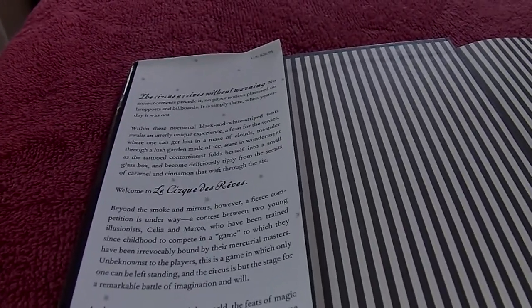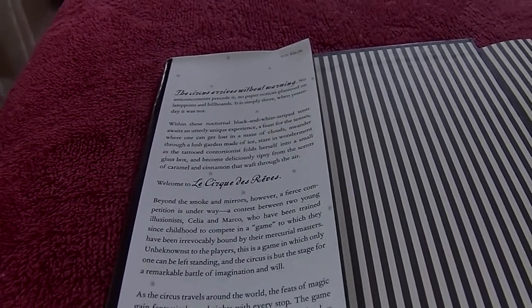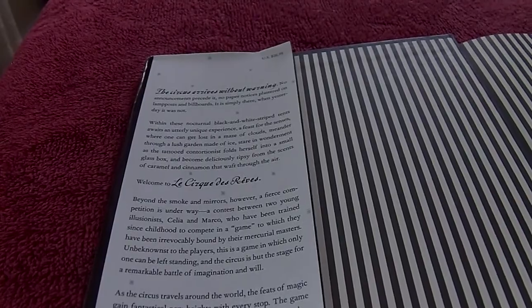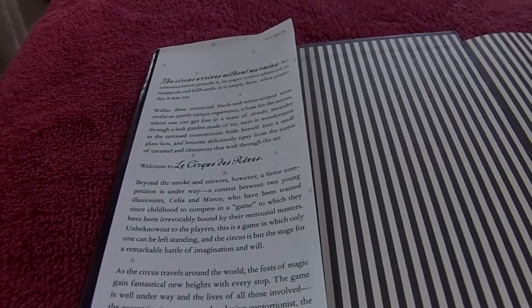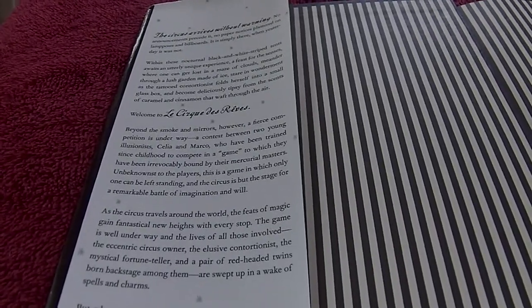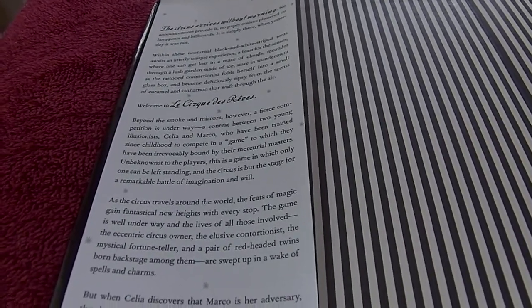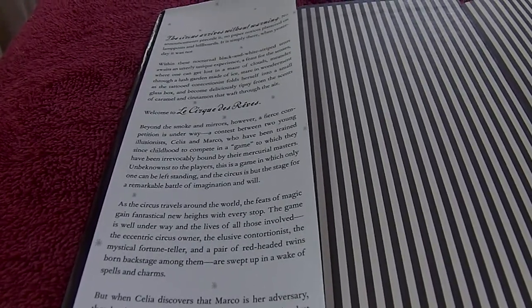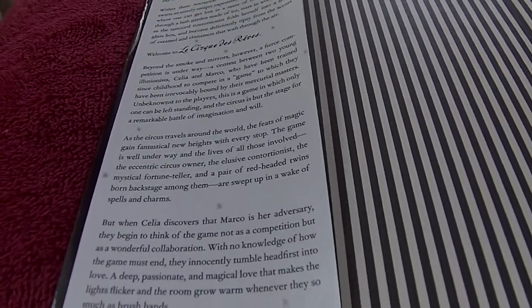Beyond the smoke and mirrors, however, a fierce competition is underway, a contest between 2 young illusionists, Celia and Marco, who have been trained since childhood to compete in a game to which they have been irrevocably bound by their mercurial masters. Unbeknownst to the players, this is a game in which only one can be left standing, and the circus is but the stage for a remarkable battle of imagination and will. As the circus travels around the world, the feats of magic gain fantastical new height with every stop. The game is well underway in the lives of all those involved. The eccentric circus owner, the elusive contortionist, the mystical fortune teller, and a pair of red-headed twins born backstage among them are swept up in the wake of spells and charms.